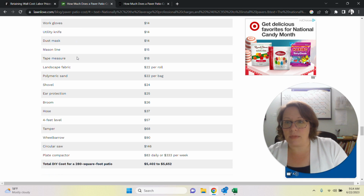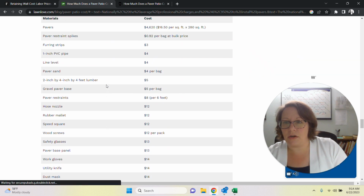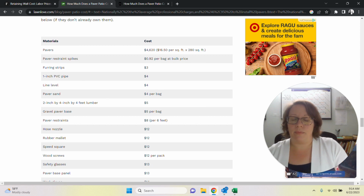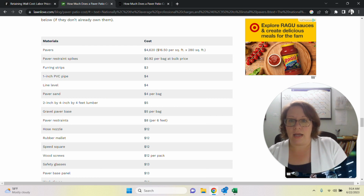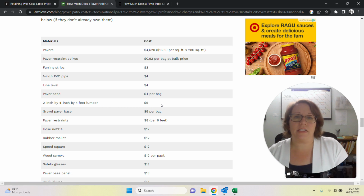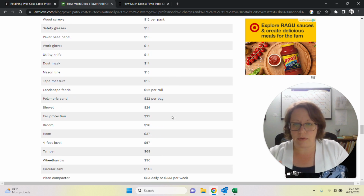And then there was something else too that caught my eye. I thought they had some other wood material in here, and I'm not seeing it. But, okay, 2x4s by 4 foot lumber. What is that for? I have no idea. And I don't know, can you get a 2x4? I guess at 4 foot, maybe you could get one for $5. But wood varies wildly. Wood shouldn't be a part of a paver patio. So already I don't trust this because I don't even understand what they're doing with this.